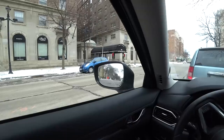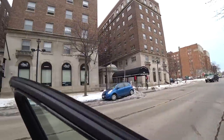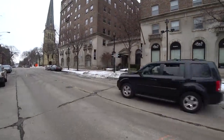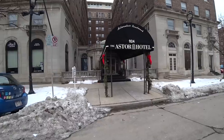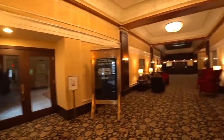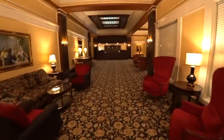It's pretty cool. So this is the Astor Hotel. Look at it, it looks beautiful. It's probably one of the original hotels. They do weddings and stuff. The rooms look beautiful. Let's go check it out. We'll do a little room tour. Look at this place, man. It is gorgeous. It's only $91 a night.